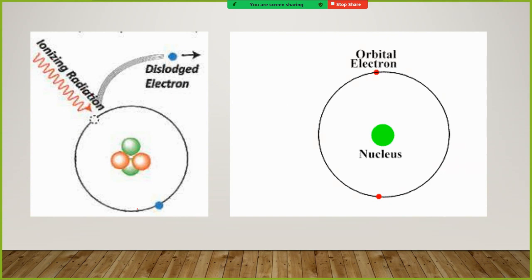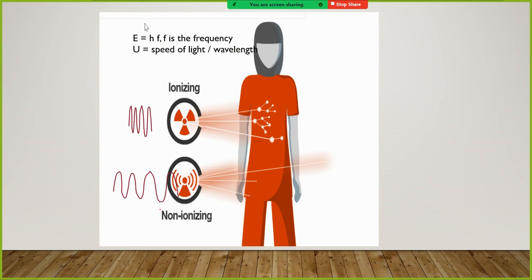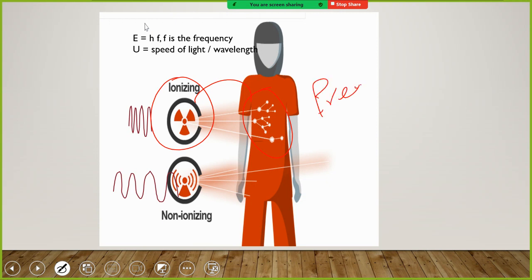Okay, here a gamma photon knocks a free electron out from the atom, so it's called ionization. Interaction happens between ionizing radiation or non-ionizing radiation and our bodies. As you can see here, ionizing radiation interacts with your body and causes many ions to be produced inside your body, which are called free radicals. While non-ionizing radiation doesn't cause any free radical production.